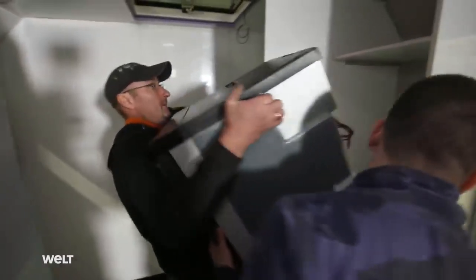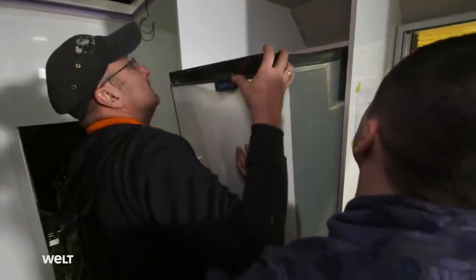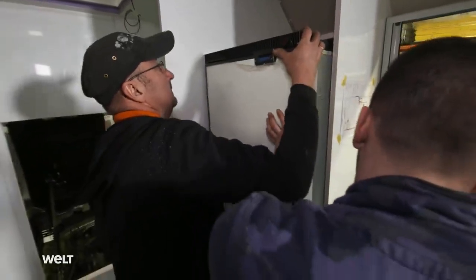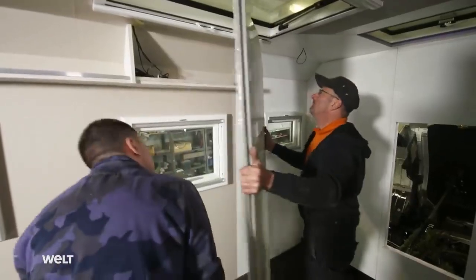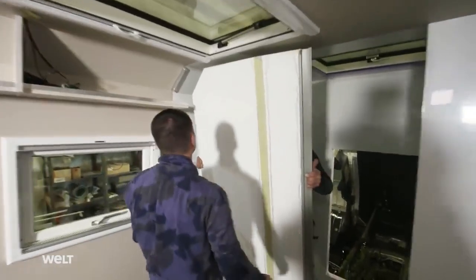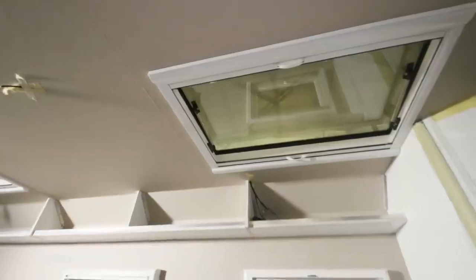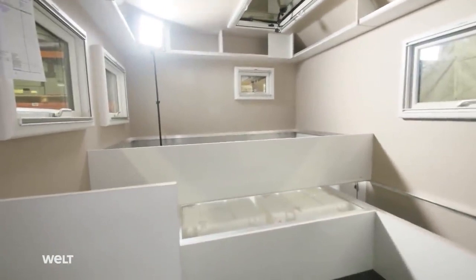Technical appliances like this fridge have to be installed immediately so as not to be in the way. The men have laid 600 meters of power cables and 40 meters of water pipes in the cabin. Now the walls for the sanitary facilities are erected. Nothing is separated from the rest of the cabin. Living, cooking, and sleeping will all take place in one room.